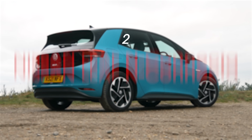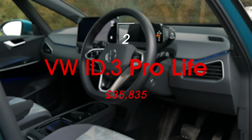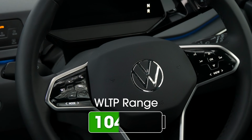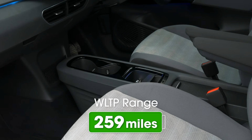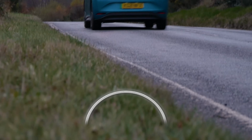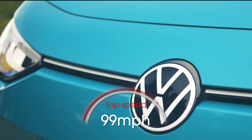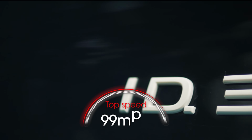The VW ID.3 is a great electric all-rounder, which at its launch was hailed as the VW Golf of the electric car era. It's spacious inside, good to drive, with a great range and decent performance. It's on the pricier side of the small electric car class, but you get a lot for your money.